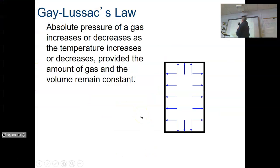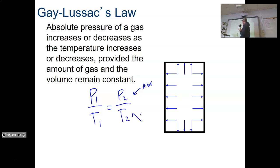The Gay-Lussac law says absolute pressure increases or decreases with temperature, provided the volume is constant. So if you keep the volume the same and you heat it up, the pressure is going to go up. In math, P1 over T1 is equal to P2 over T2. And this needs to be absolute pressure, and this needs to be absolute temperature. So in both cases, you're going to have to change the temperature to absolute temperature and the pressure to absolute pressure.